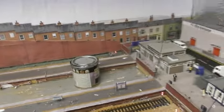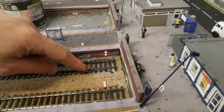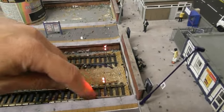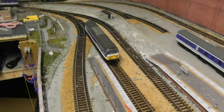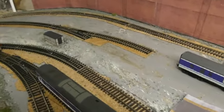I have installed, and I'll take the camera down here, and it took a hell of a long time because the solder wasn't working at first, but I've got dropper wires on platforms 4 and 5. In particular, very important for platform 5 because obviously we're losing power here. So we've got 47715 Haymarket right here.